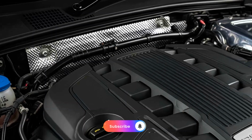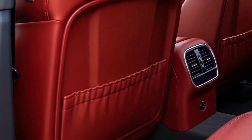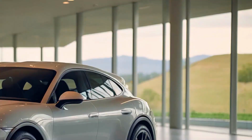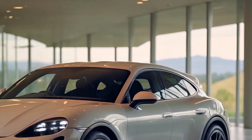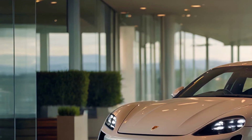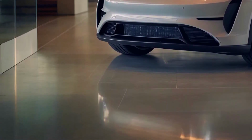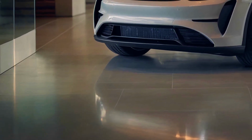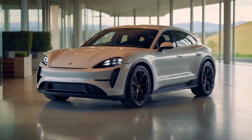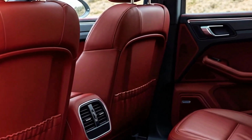Now the 2026 gas-powered Macan taking its final bow. It's a carryover from 2025, which is a good thing if you love how it drives. The base model uses a 2-liter Turbo 4 with 261 horsepower and 295 pound-feet. Step to the Macan S for a 2.9-liter twin-turbo V6 at 375 horsepower and 383 pound-feet. Top dog is the GTS with 434 horsepower and 405 pound-feet from the same V6. All versions are all-wheel drive with Porsche's quick-shifting 7-speed PDK. Think sharp steering, punchy throttle, and that familiar refuel-and-go ease.